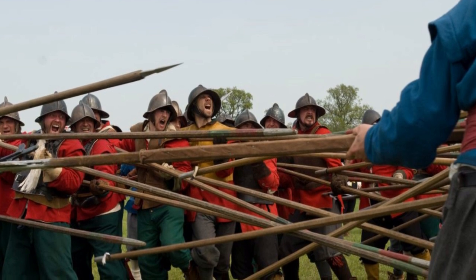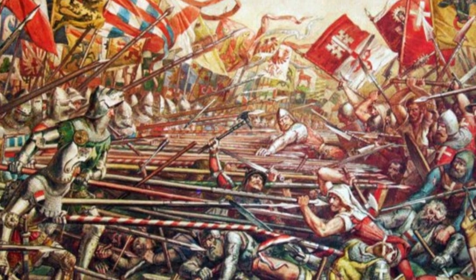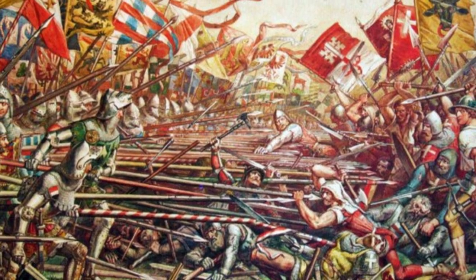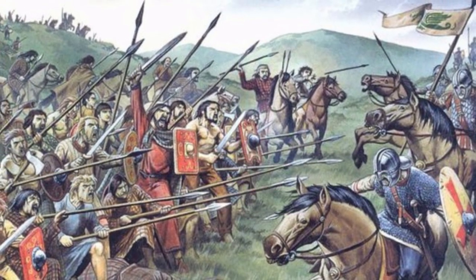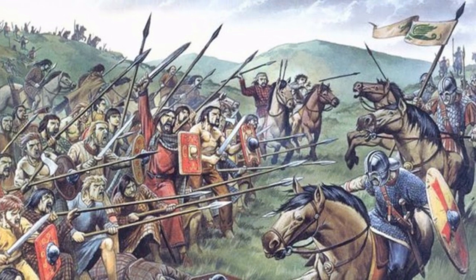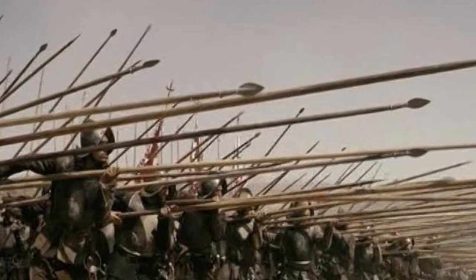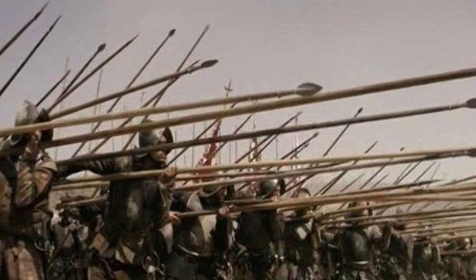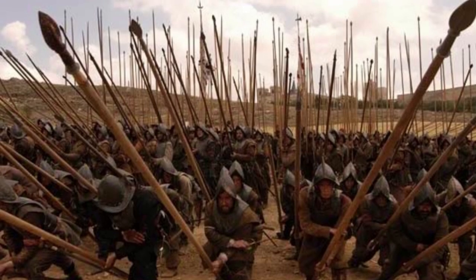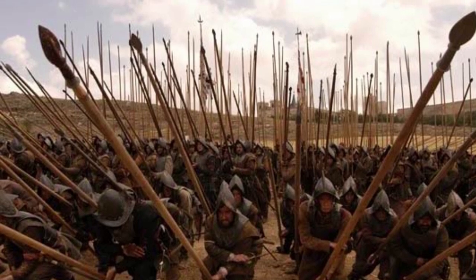One of the most significant advantages of the pike was its range. Because it was so long, it allowed soldiers to keep their enemies at a safe distance. This meant that soldiers using the pike could remain relatively safe from harm while still inflicting damage on their opponents. The pike was especially effective when used in formation with other pikemen, as they could form a wall of spears that was nearly impossible for enemy cavalry to penetrate.